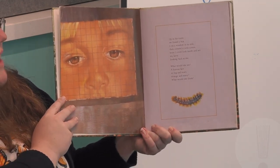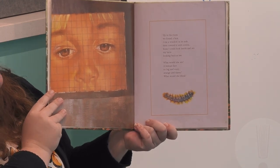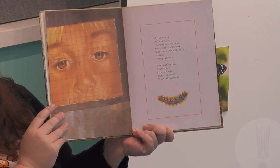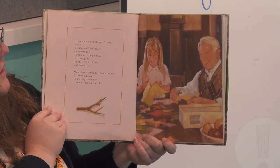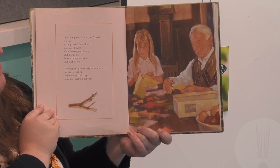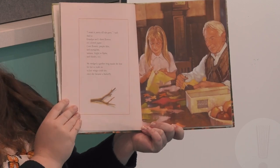Up in his room, we found a box. I cut a window in its side, then covered it with a screen. Soon I looked inside and see my larva looking back at me. What would she see? A human face so big and scary, strange and starry? What would she think? I want it pretty till she goes, I said. And so Grandpa and I drew flowers on colored paper. Cone flowers, purple, blue, and marigolds, lantana, brightest flame, and thistles too. We wedged a garden twig inside the box for her to walk on so her wings could dry once she became a butterfly.